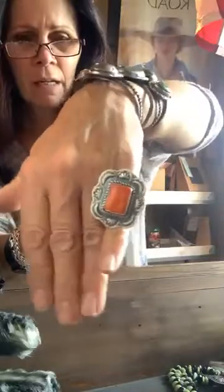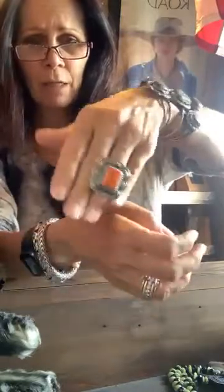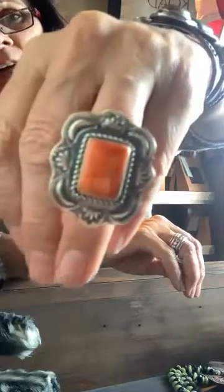This is a great spiny oyster ring. This one, I'm guessing, is about a size 7, but you'll have to look on the website. I don't have the exact size on here, but it's probably a 7, 7.5, maybe even an 8. Really a nice size. It'd be perfect on the middle finger. Any one of these 3 fingers is going to be kind of cool. And it's native made. It's hand stamped. Gorgeous color of the orange spiny oyster. So again, if you have spiny oyster in your collection, that would be a great piece.